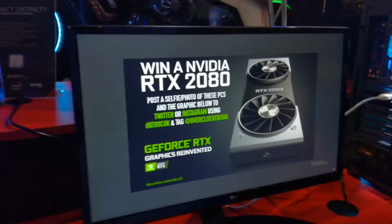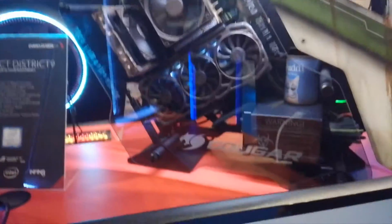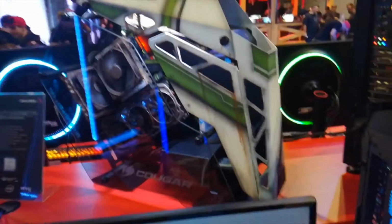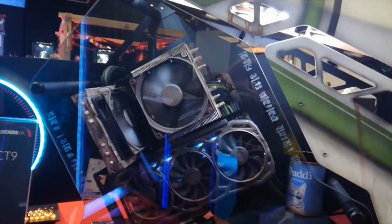I haven't seen a 2080 in anything here. They've got the cards out on show, but haven't seen them. Look at that one. That's cool for a show computer. Wouldn't want to own it because you just can't really change anything in there, but looks amazing.